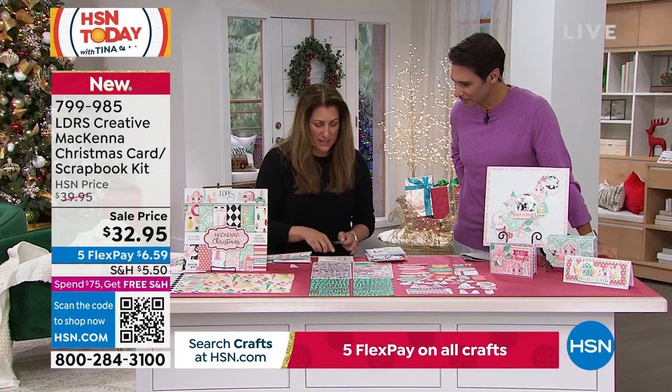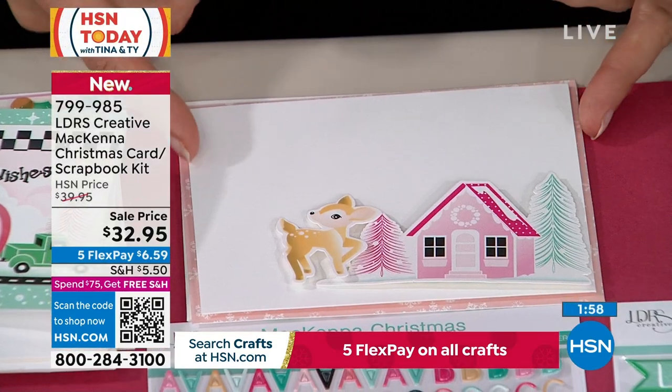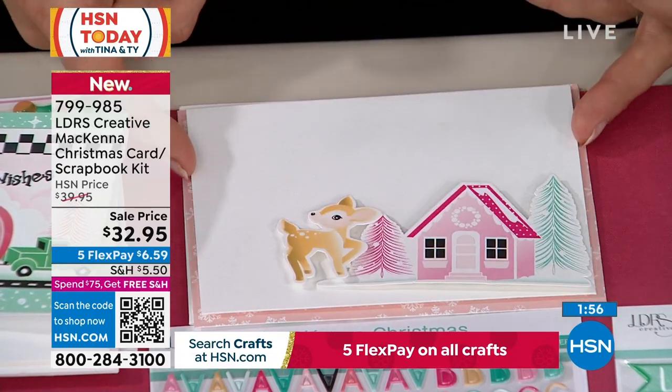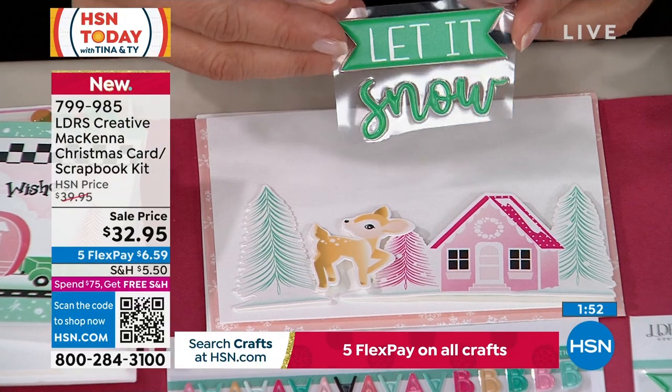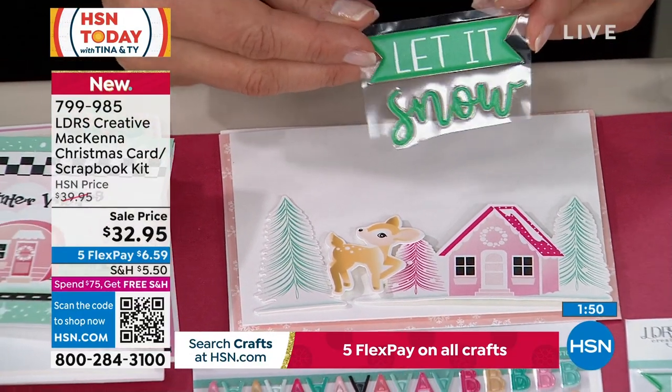Look at that little reindeer. Oh, again, precious. All I'm doing is adding ephemera. I have some of that pattern paper in the background, add a little bit of white, add a little tree. Yep. This again, puffy stickers.